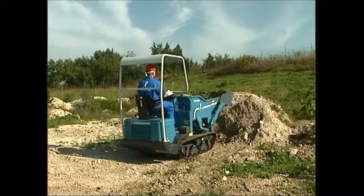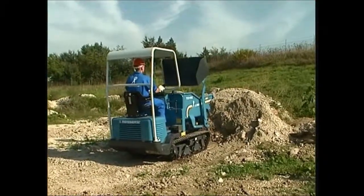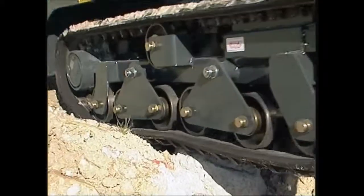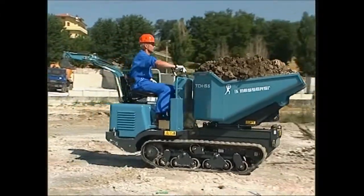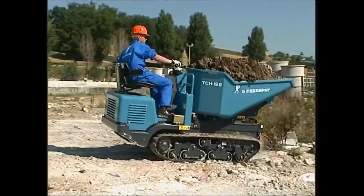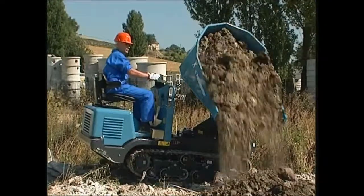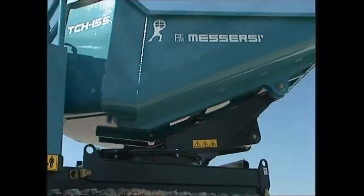The biggest model of our range of mini transporters is the TCH model, equipped with a 23 horsepower diesel engine. The rubber tracks with balancing rollers allow for an easier drive even on dirt patches and rough terrains. The main feature of this transporter is the hydrostatic transmission. It has two independent circuits with axle piston pumps and two speeds with electric section.